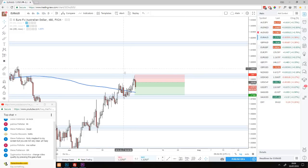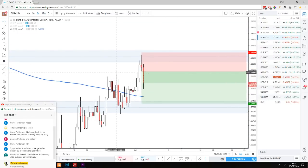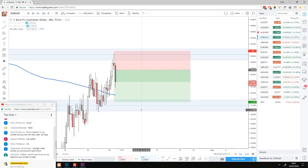This one would have been a trickier one to get into. See, because that entry is so low, you know, your risk to reward ratio would have been bad. Plus, if you look to the left here, it's just so many. I would not have entered this one. I mean, it is technically a valid trade setup. It's just, for me personally, this one would have been a bit too risky to enter.